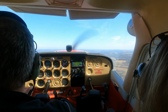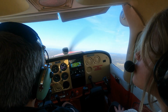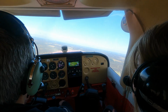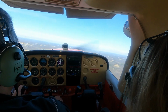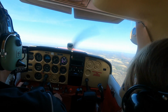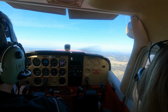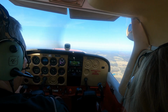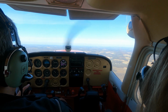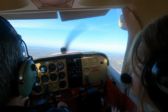Mount Vernon traffic, Cessna 737 Charlie Zulu is turning left crosswind at 1500 Mount Vernon. A little bumpy. Another 1000 to go, then it'll be calm. Mount Vernon traffic, Cessna 737 Charlie Zulu is turning left downwind at 2000, exiting area to the west, climbing to 4500 Mount Vernon.